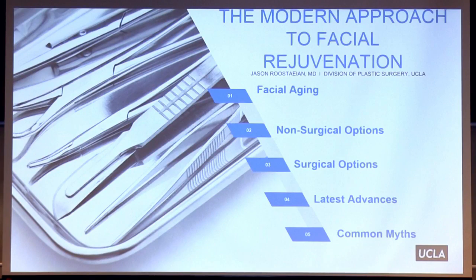So just a little bit about me, and then today I want to cover the process of facial aging, what's involved with that, and go through some of the main things that we, both as patients or as plastic surgeons, look for in terms of facial aging, and things that often bother a lot of people, and approach that from a top to bottom fashion. And then I want to talk about both non-surgical and surgical options of what we can do about it.